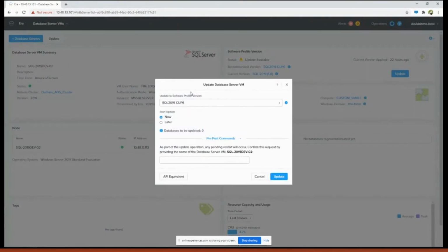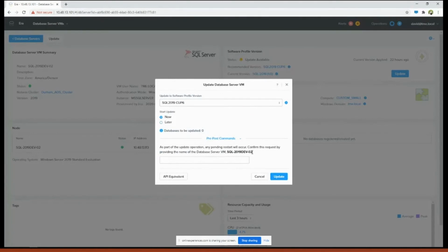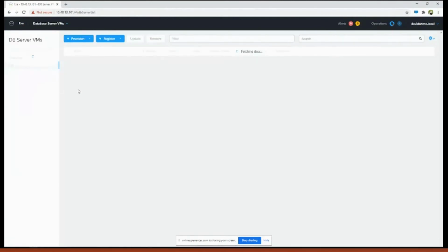And so to update it, obviously I just click update. If I had multiple different versions of updates, I could even choose what update I wanted to use. And then you can also choose to do it now or later. Now, obviously, now would start that immediately. Later, you could pick a date. So if you knew you had a specific time and date that you needed to update that database software for, maybe an outage window, you could put that in there and you could let it rip. It does ask you to put the database server name in here just to verify that you want to do this update. And I'm going to go ahead and do it.